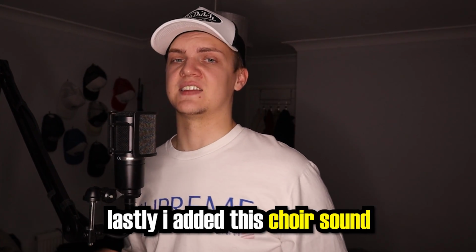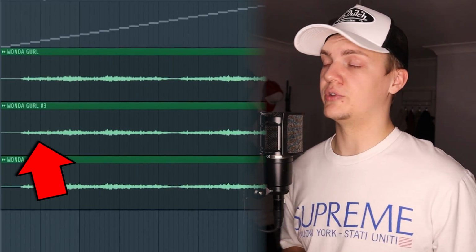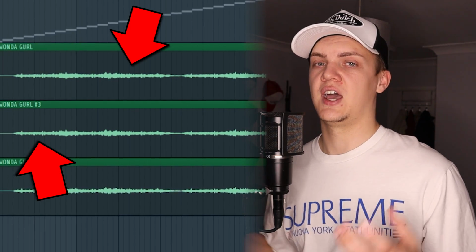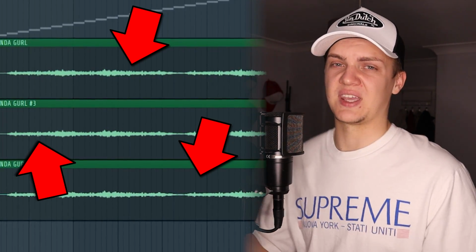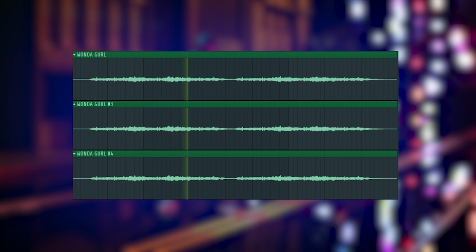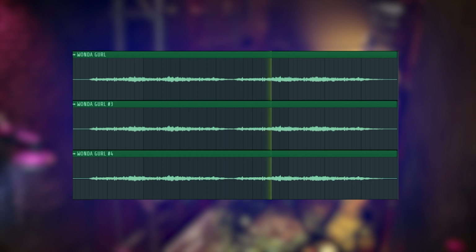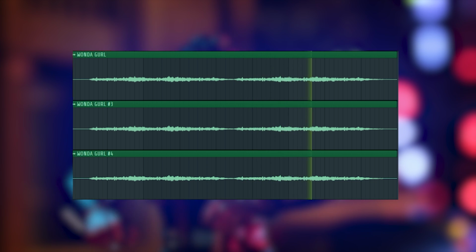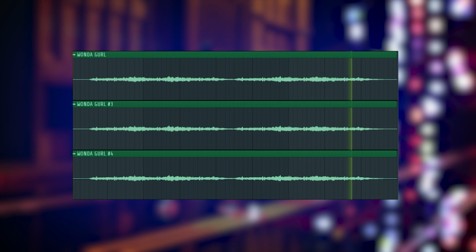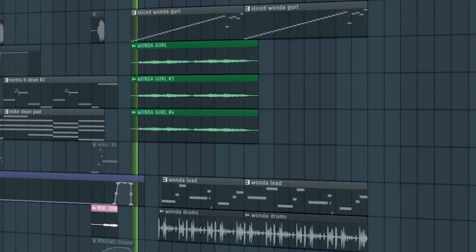Then lastly I added this choir sound, and as you can see here there's 3 versions. One's just the normal version, one's the higher version, and then a lower version, just to make it sound more rich. So listening to Wonder Girl's production.